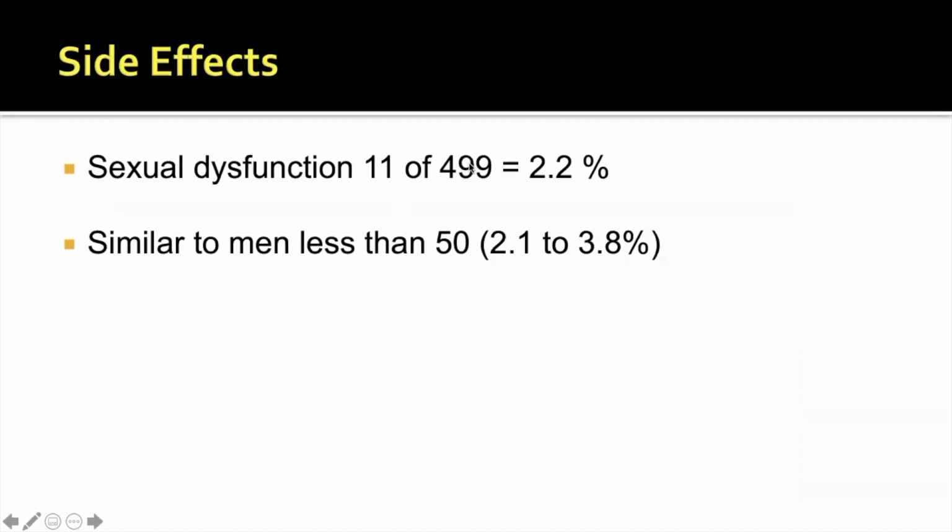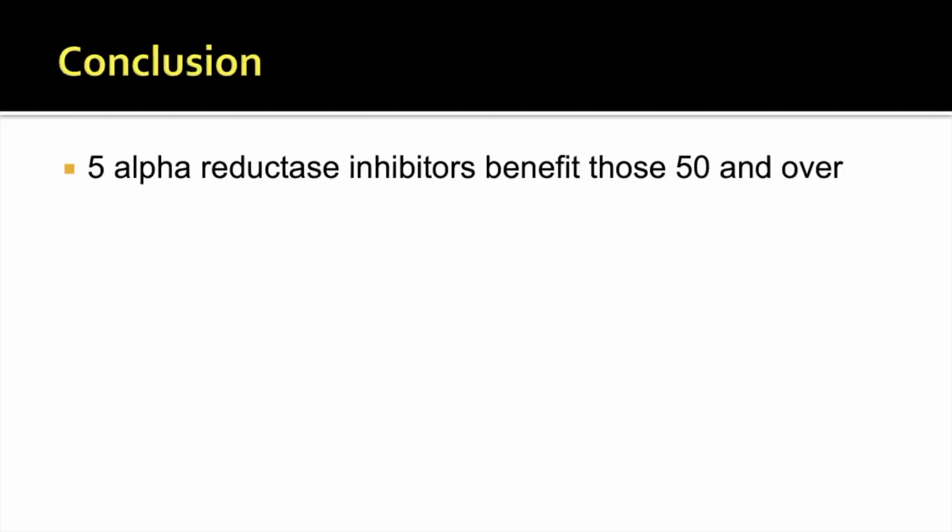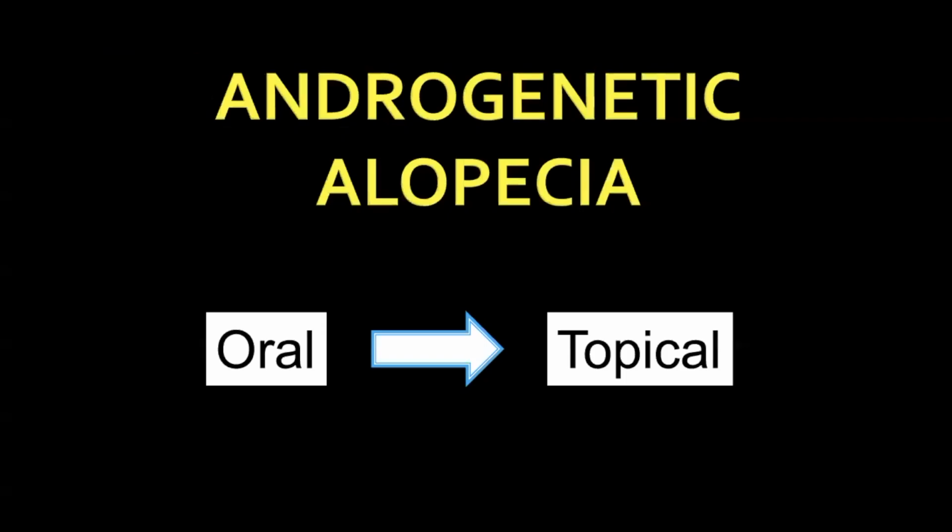As many on tonight's webinar are aware, one of the concerns about finasteride and dutasteride are the side effects, including sexual dysfunction. This study showed that sexual dysfunction occurred in about 2% of males over 50. And this was very similar to data that's been collected for the last 25 years in males under 50. So suggesting that side effect profile is pretty good as well in males. So the conclusion here is that these medications are certainly on the list in men over 50 to consider.